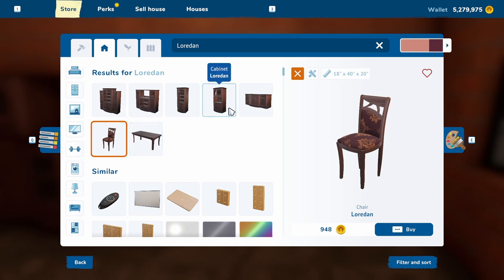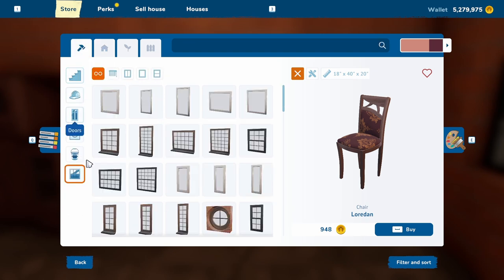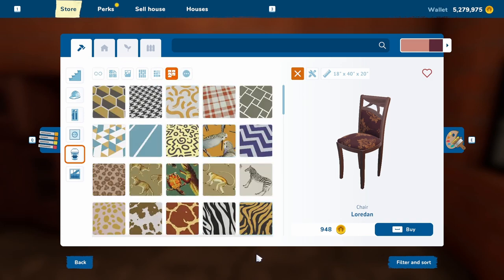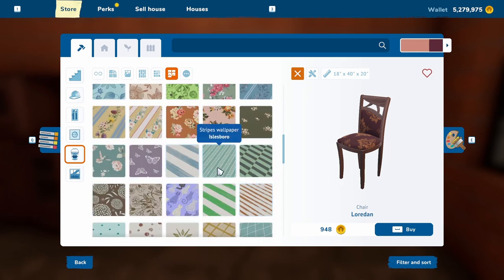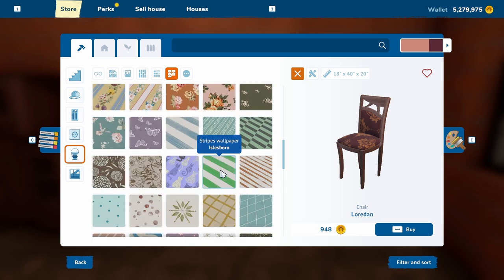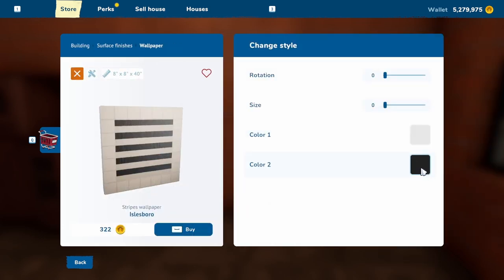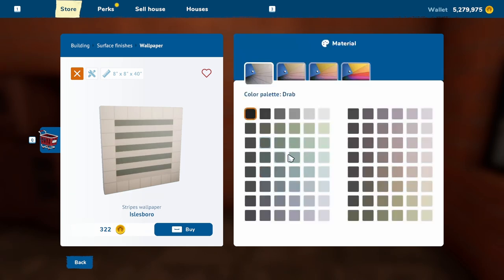We need to... What do we need to do, folks? We need to go here, go to wall finishes. I want something. Go to wallpapers. This is kind of nice. What if we did this? But yellow, pale yellow.